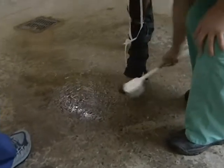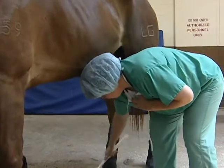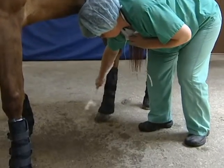What we have is Dr. Adams going to wash off some of the initial shavings and things like that that are on the feet of the horse.